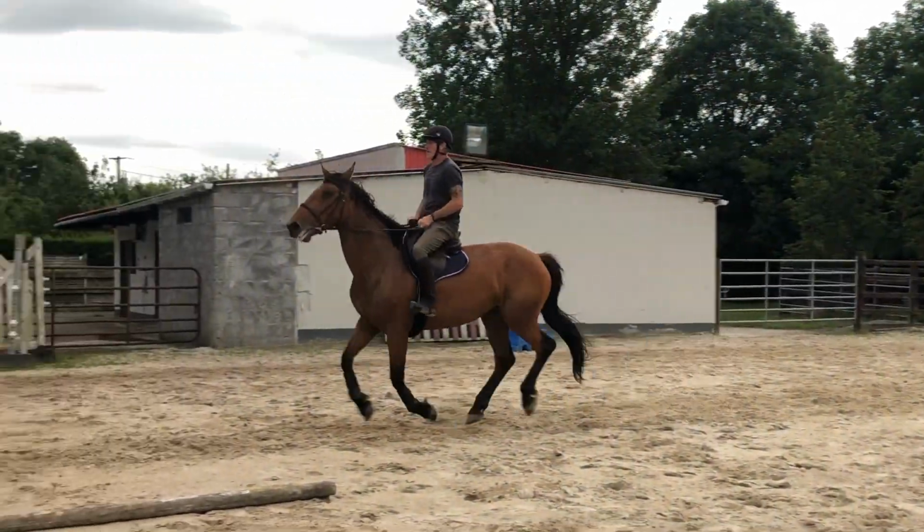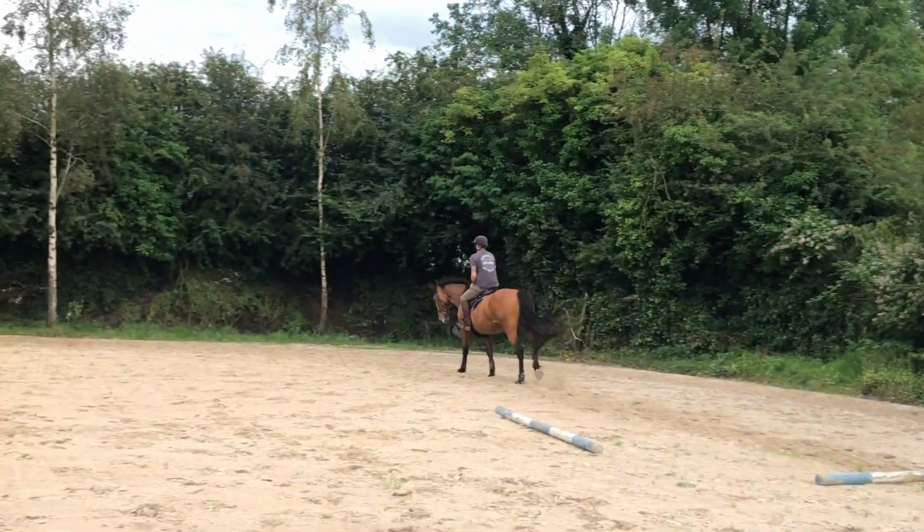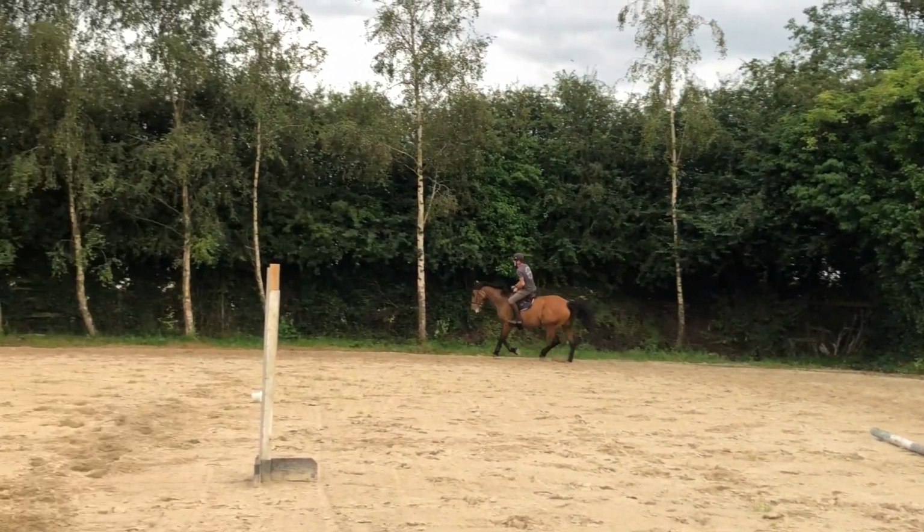Sit up, sit up, sit up, sit up. Ooh, very good. Dad, that was excellent. That was excellent now, I have to say. Good. I think she just hadn't jumped in ages and she's getting all excited. And then my dad gets a little bit excited when he jumps, so the combination wasn't great. But then she just kind of jumped a few times and realised, oh wait, it's just boring jumping again. So she settled right down.